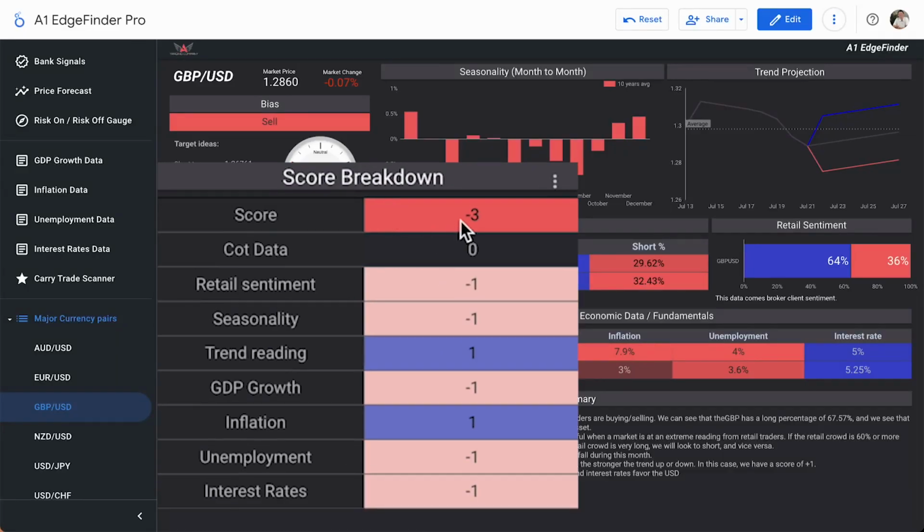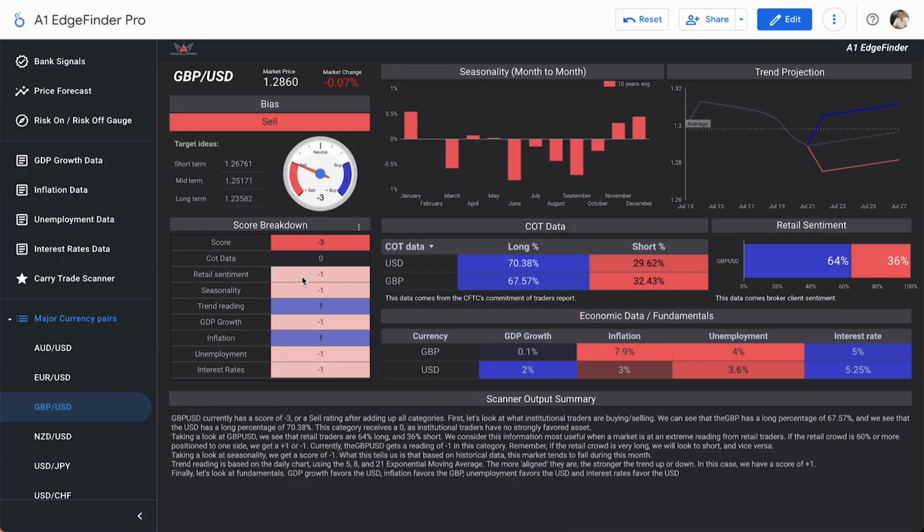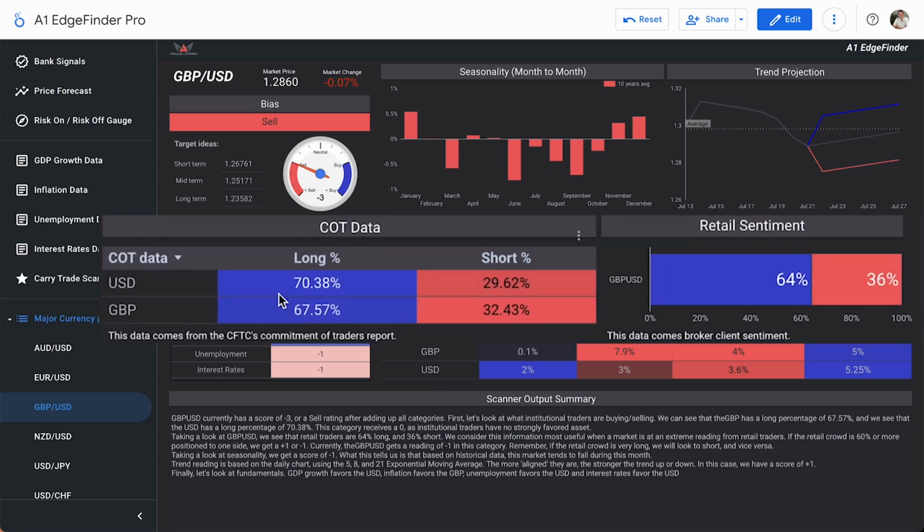Like I've mentioned, it has a sell score of -3. COT data is currently a 0 or neutral score, and retail sentiment is a score of -1. Taking a look at COT data over here, we know that the US dollar was pretty heavily favored on the long side from institutional traders at 70.38%.